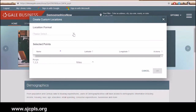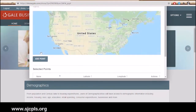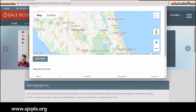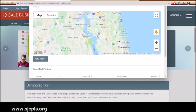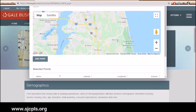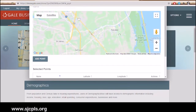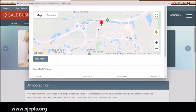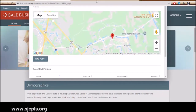I'm going to click this down arrow where I can click on a map, and I'll make that selection. With this one, I think you just have to zoom into the area that you want. So let's say we're looking for something up in Nocatee, which is an up-and-coming area. I'm just going to click right here on the map in the Nocatee area, and I am going to name it up here, Nocatee.